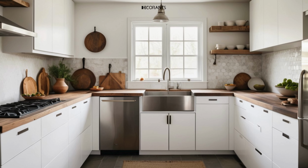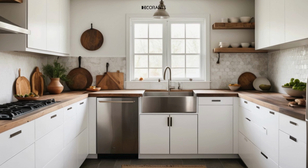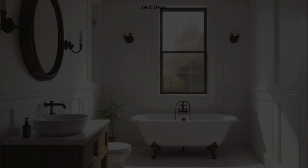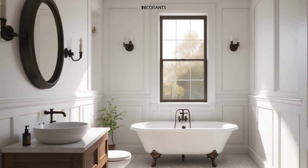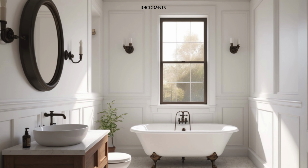Upholstery. Consider a statement piece of furniture upholstered in a bold color. This could be a vibrant armchair, an accent chair, or even an ottoman. Balance it with neutral colored furniture to maintain a sense of harmony.